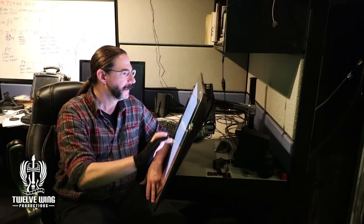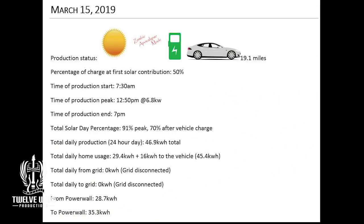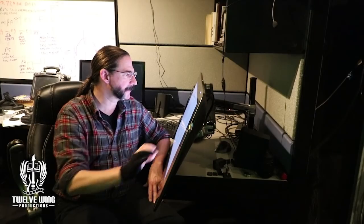And so here we have the information for March 15th. There we go. Good sunny day. System's on zombie apocalypse mode. That green symbol there, we're using that for denoting that we are charging the vehicle during the day, and then the car icon shows that there were 19 miles put on the car on this day, given the difference between the miles shown when the vehicle starts this day and the following day. So again, pretty typical stuff here.